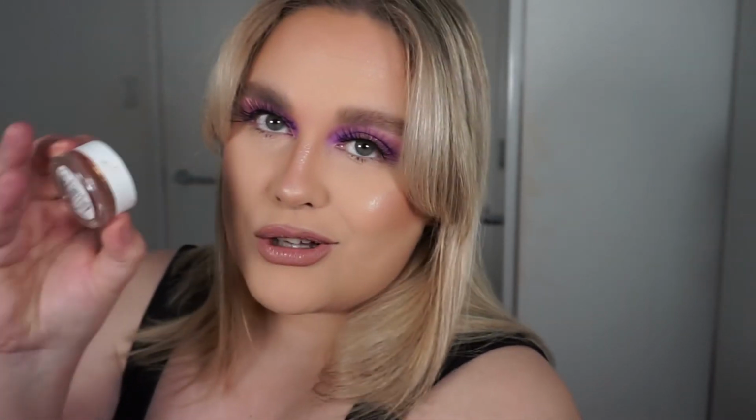So that was everything in this month's Glossybox, guys, for May. The theme being Let the Sun Shine. I absolutely love this box. I think it was a really good box, and I definitely think the Lottie London foil eyeshadow is my favourite, guys. 100%. That is a really nice product in there, and I'm so happy. I think everything's really nice.